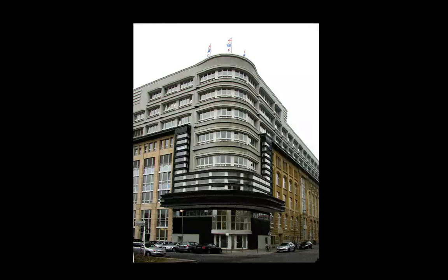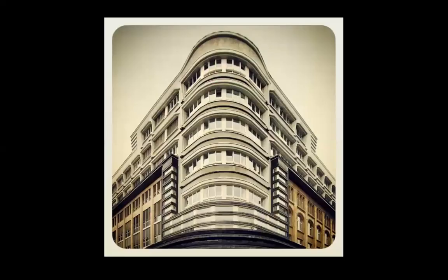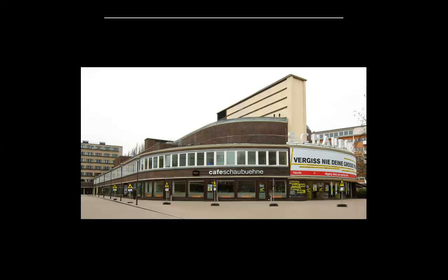Erich Mendelssohn also built the Einstein Tower in Potsdam. Another one of the most important expressionist buildings. This is also by him, a cinema, Erich Mendelssohn.